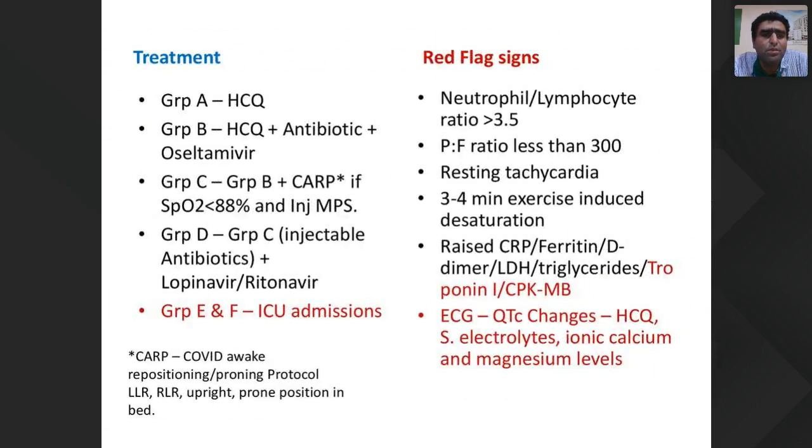As you all know, the treatment: group A, hydroxychloroquine is the only drug given. Group B, it is combined with an antibiotic and oseltamivir. Group C is basically Group B plus CARP, that is the COVID Awake Repositioning Protocol. You have left lateral recumbent, right lateral recumbent, upright and prone position in the bed, and you are giving oxygen to the patient. Then group D is the group C treatment, additionally you are giving injectable antibiotics, and plus or minus you are also going to give the lopinavir ritonavir combination. And groups E and F are ICU admissions.